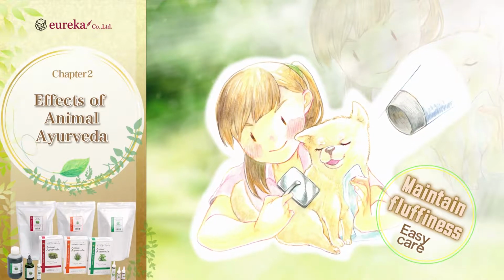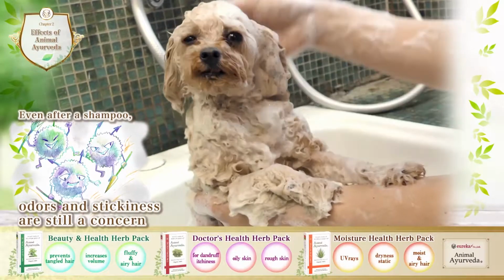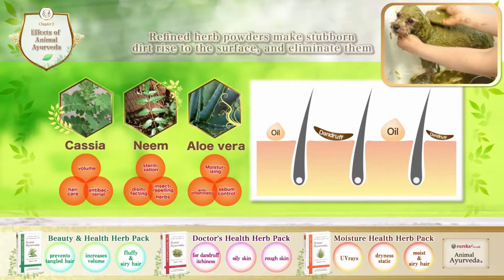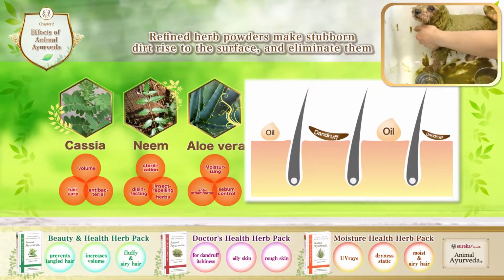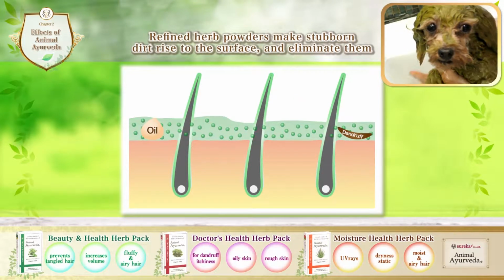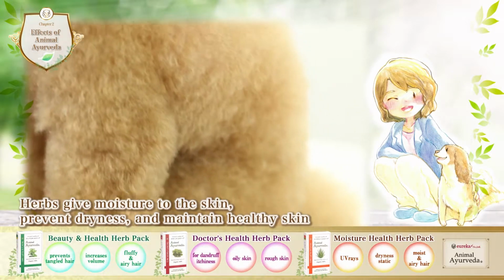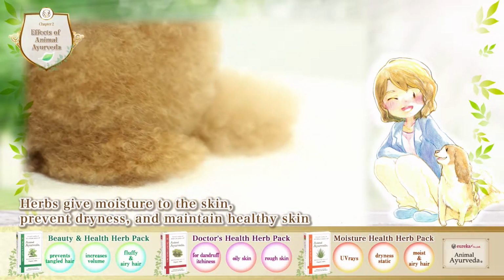Here are the effects of Animal Ayurveda. Even after a shampoo, odors and stickiness are still a concern. This is caused by sebum soil and old keratin that has built up on the skin. The peeling effects of the herb powder make the sebum soil rise to the top, after which they are thoroughly eliminated, maintaining clean skin for a long time. The herbs give moisture to the skin, prevent dryness, and keep the skin healthy.